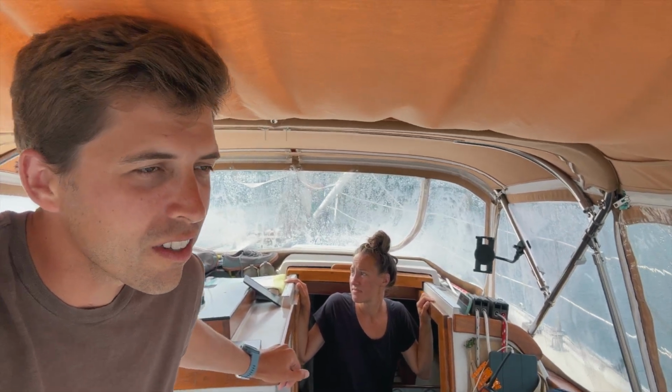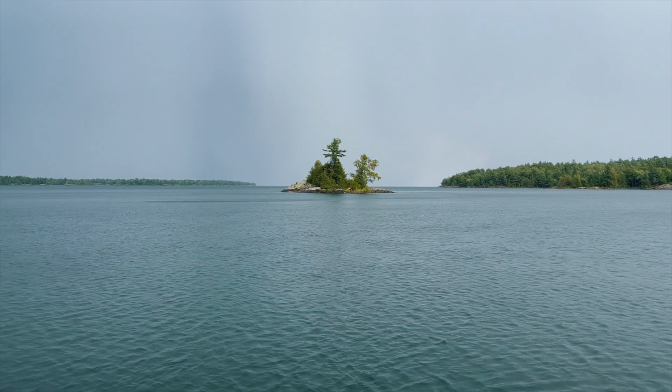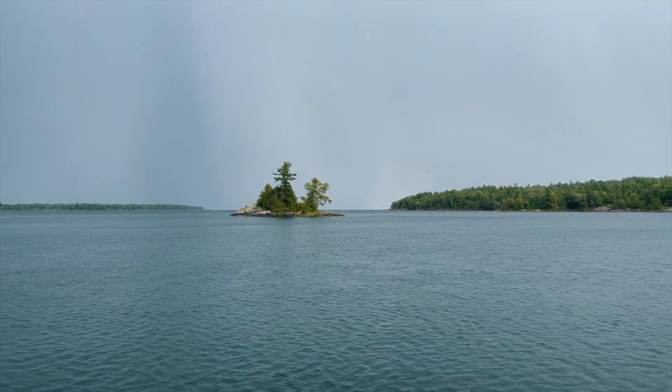We had a little bit of hail, but nothing big, nothing concerning. We can see Fox Island again. You can tell that they're still getting hit over there, so it's just rolling on through.